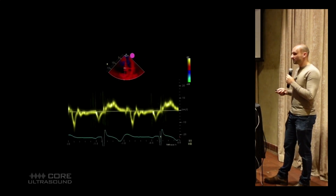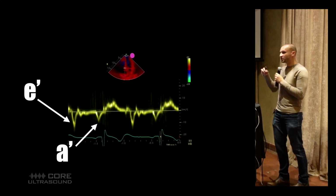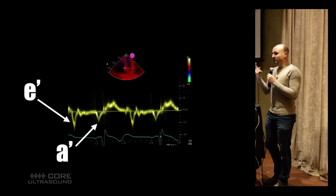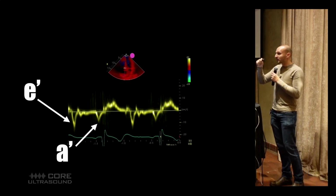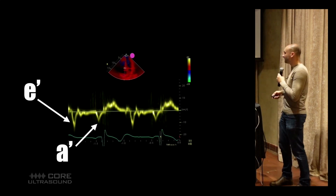And you get a very similar waveform, right? You have your E wave right here, and you have your A wave over there, but they're going to be in opposite directions because the heart muscle moves in the opposite direction than the blood flow. So that's why it's a negative deflection. But your first one is still your E, your second one's still your A. We label these as a lowercase e with a tick mark on it. We call it E prime and A prime to separate it from the mitral inflow velocities.